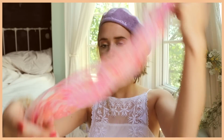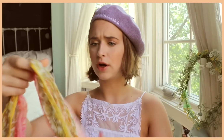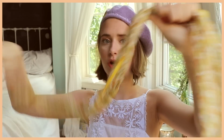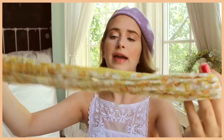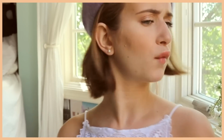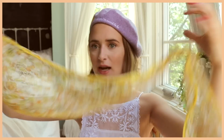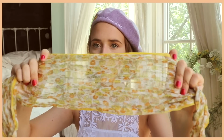Next, I found these in a little antique booth along with this one, and these were all just $3 once again. They're the perfect long, sheer, not too full scarves to be able to put in your hair for dance. That's what I've been doing. That's why it's kind of wrinkly. And then this little pink one has these splatter dots on it, and this one just had flowers on it. So these are really, really cute.